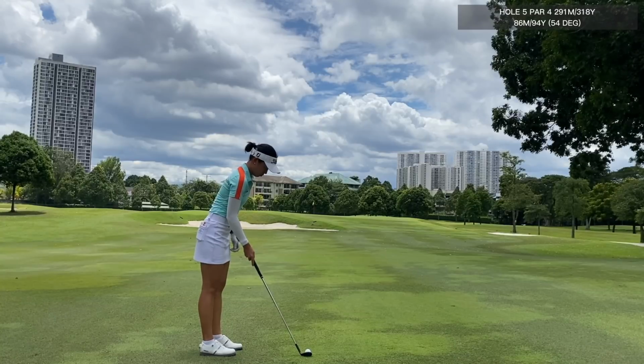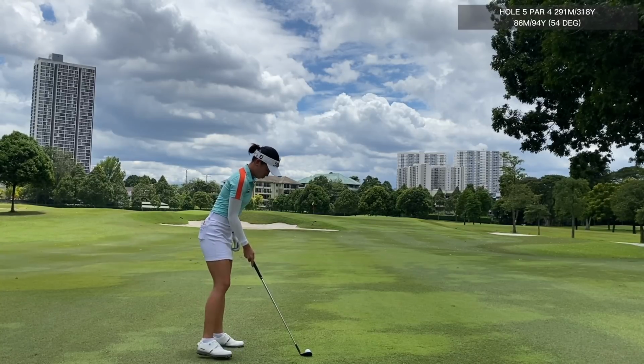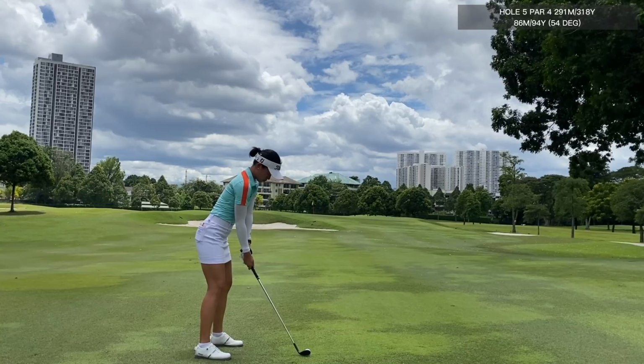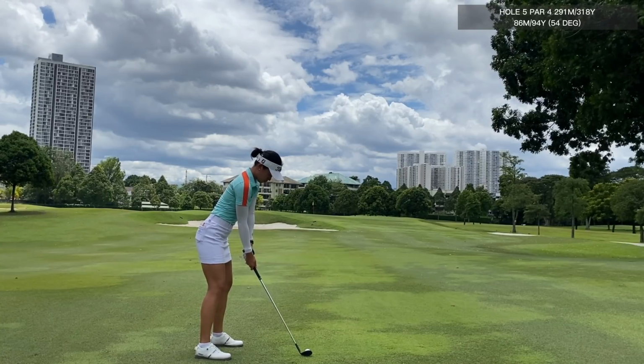So especially when you're playing match play, it's definitely a bonus to be hitting a lot of fairways, a lot of greens, just make your game seem easier. Having that one up is definitely a mental advantage in match play.